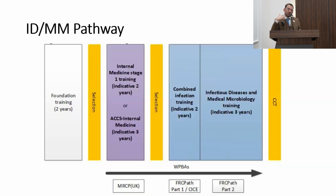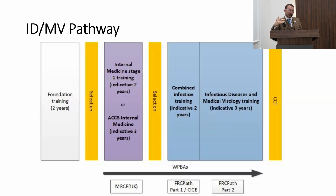If you enter into the ID medical microbiology route, you will normally do your foundation program. You will do 2 years of internal medicine training, and then you will enter into higher specialty training in infectious diseases with medical microbiology, and that will be for 5 years. You will have done slightly less general internal medicine by this time, but then you are not accrediting as a general medicine specialist, if you like. And the medical virology with infectious diseases pathway is again similar.